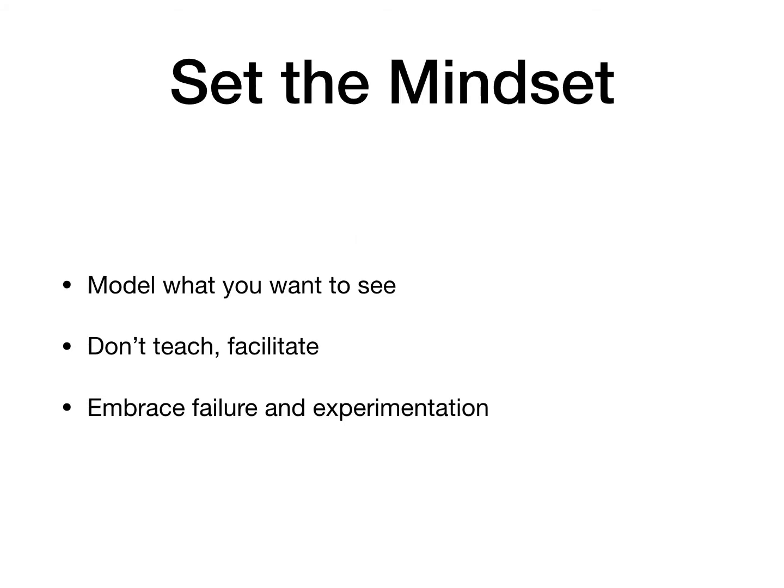Model the determination you want to see in your students. Students who see their teacher give up at the first sign of trouble are not likely to espouse the grit needed for problem solving. Don't teach, facilitate by being a guide that eliminates hand-holding and gives students ownership. Embrace failure and experimentation. Students who feel understood are more apt to try again and with more vigor than others.